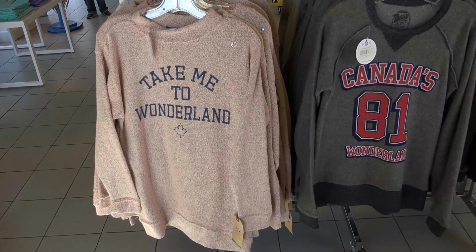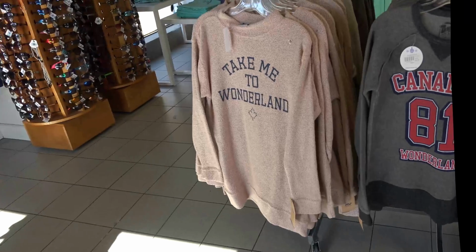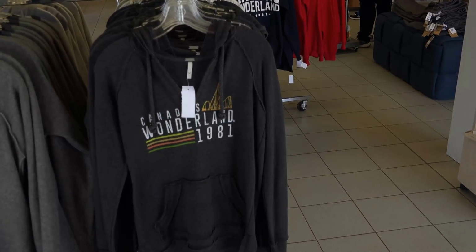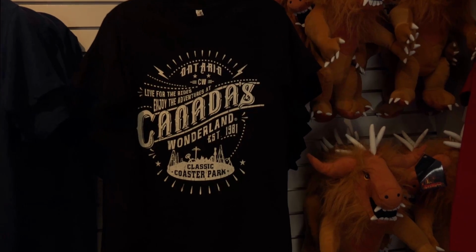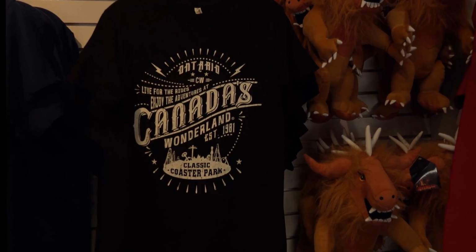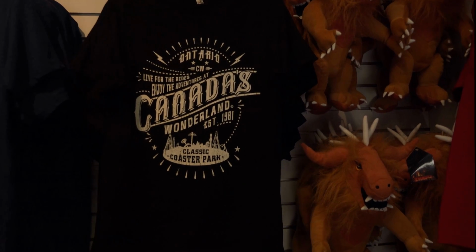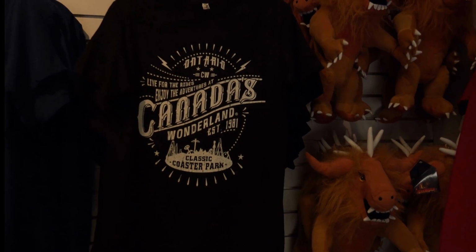Oh my goodness, there's so much good merchandise this year. Awesome clothing. Take Me to Wonderland, Canada's Wonderland, 1981. Way of the roller coaster there. Another shirt here. Live for the rides, enjoy the adventures at Canada's Wonderland, established 1981. Classic coaster park.